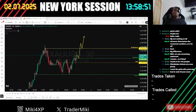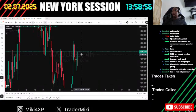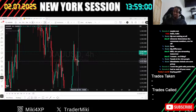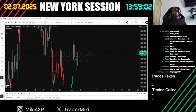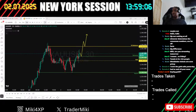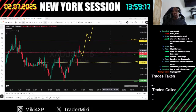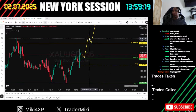Now again, if the next 4 hour candle respects this high and then pushes back down into the range, I think we're going to see a bit more of a pullback. But you know, want to see a retest. Not even, yeah, just a bit of structure now. Just a little bounce for gold.